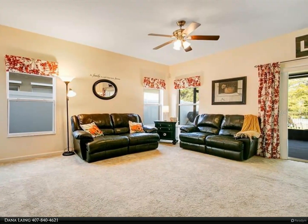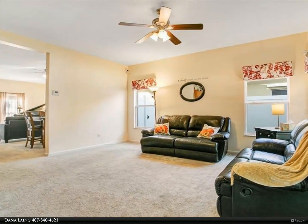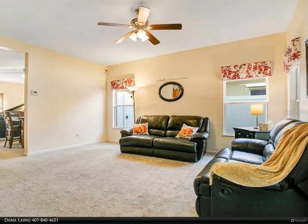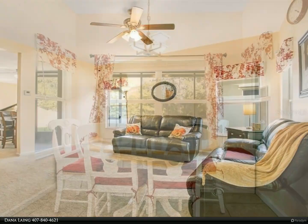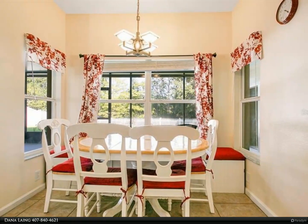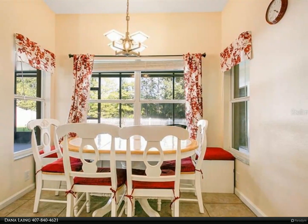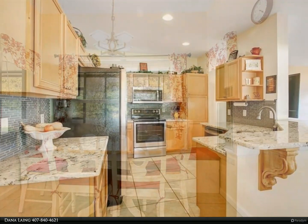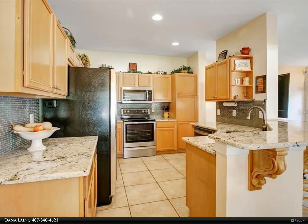Step outside into a massive covered, screened-in porch. There is a workshop with electricity, making tool use and storage of lawn equipment easy. The expansive, private backyard is fully fenced with beautiful views of the pond and conservation. Gutters with rainwater collection barrels and a garden space are also in the backyard.